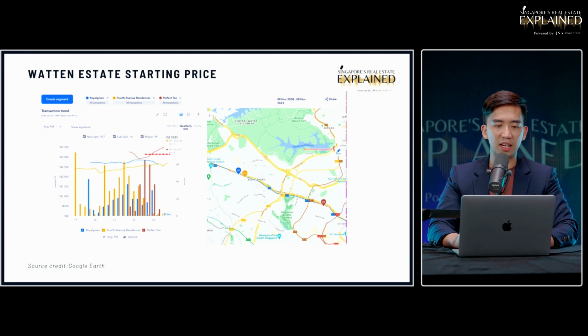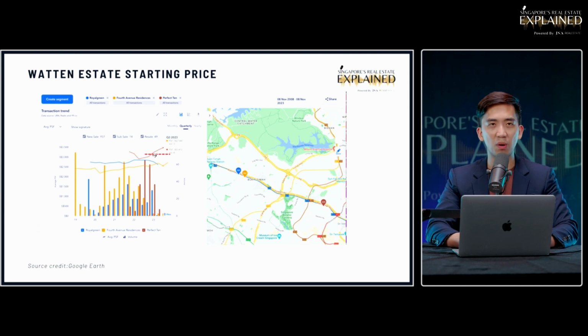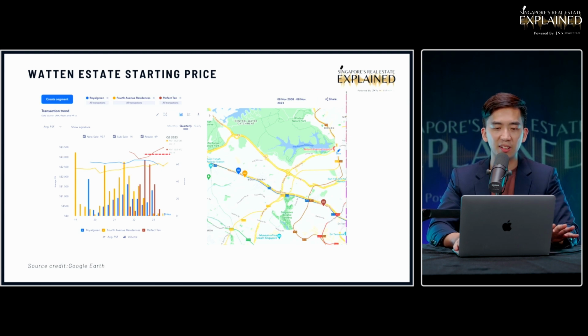Also, if you look at 4th Avenue, which is rising to 2,728 for a 99-year land plot, and Royal Green, you see this dip. Later I'll explain why there is a very funny dip over here. It's not because of a fire sale or dropped prices, nothing of the sort, but because of a layout problem. If you really look at the transactions going at Royal Green right now, it's going at 2.8 to 2.9 per square feet, asking maybe closer to 3 even. So it's actually close to Watten Estate, where launching at 3,132, as I mentioned, or even 3,000 itself, is a very competitive kind of pricing, just looking at the resale and the new launch analysis.